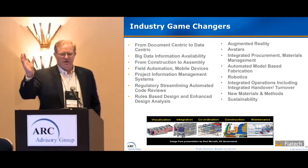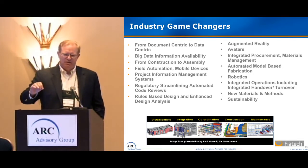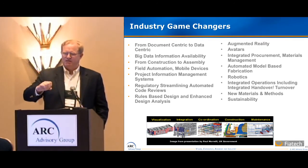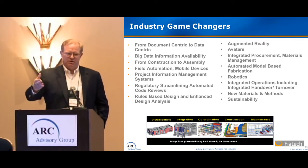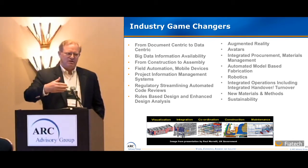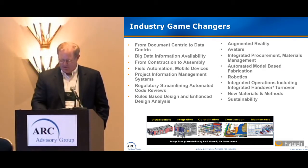So I know you're reading through my list as I'm talking. These are all happening in the industry. So in the industry, it's a Darwinian environment, right? If you're not out there in the lead moving forward, you're going to become irrelevant and extinct. So you have to be out there at the right position to move forward with technology and make that a complement to what you're doing.